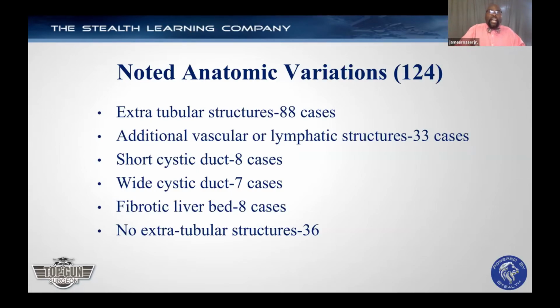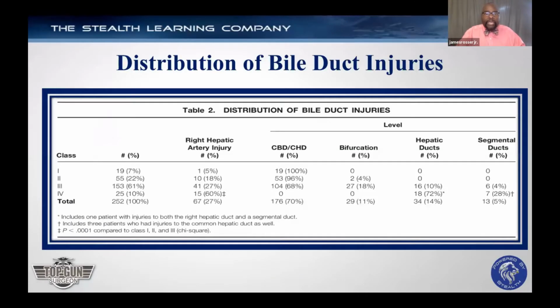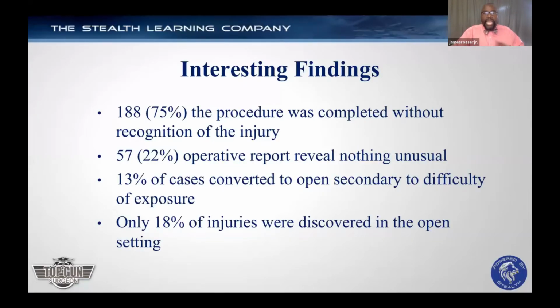What I wanted to do is, these are 124 noted anatomical variations from the operative reports. Now, they did a great job here of having the distribution. We talked about most of this, the class 1s through the 4s. I wanted you to pay attention to where the right hepatic artery injury is associated. You can see there was a total, as Jesse alluded to, 67 arterial injuries in this group. The other common bile duct, bifurcation, hepatic ducts, et cetera, have been already summarized. But I want you to see the point that Jesse was making, that you have a large number of vascular injuries.